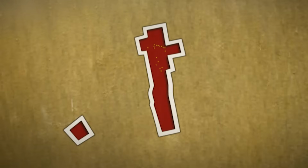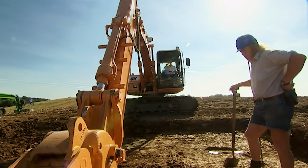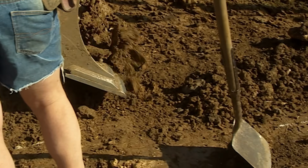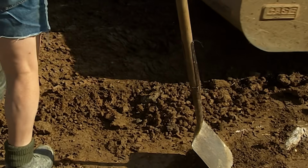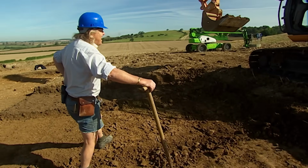Yesterday, Phil uncovered more post holes of what we think is a rectangular Saxon building. Today, he's trying to uncover the whole layout to confirm it's a Time Team first, an Anglo-Saxon hall. But spotting post holes in the sun isn't that easy. Very good, Ian. I still can't see anything. It's the way the sun shines, because you get a reflection off the clay. You just see the edge through there.